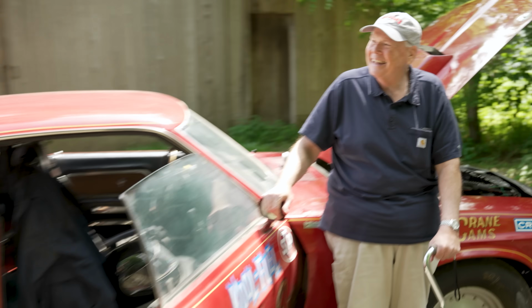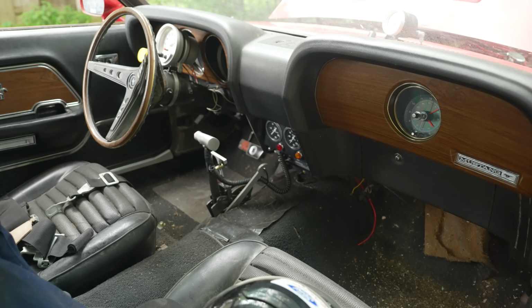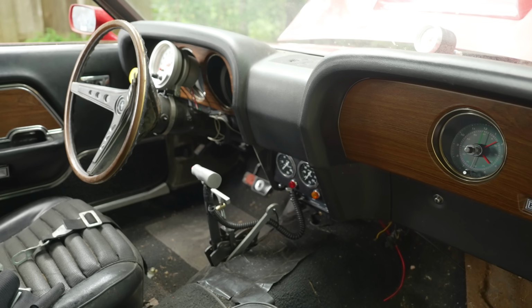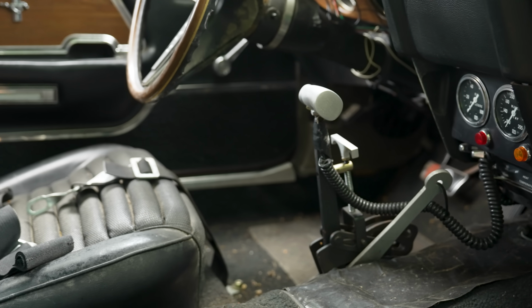Well, I think we can deal with that if we get a deal done, but that is really cool. It's got a straight line shifter in it. That's not the original transmission. The transmission that's in it is called a long transmission. Paperwork's in that box.